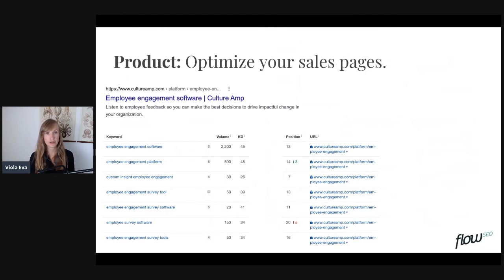Optimize your sales pages. You can see that if you go to cultureamp.com/platform, they bundled all their sales feature and use case pages under this URL structure, which means that all very transactional bottom of the funnel content lives here. And you can see instead of calling this part of the URL cultureamp/product name, they're calling it cultureamp/platform/keyword. And so you can see this sales page is optimized for employee engagement software, employee engagement platform, custom insight, employee engagement survey tool.